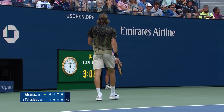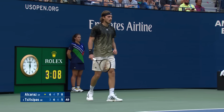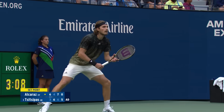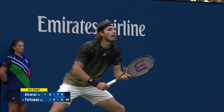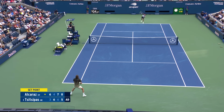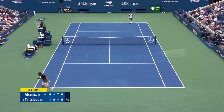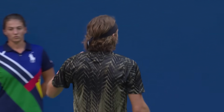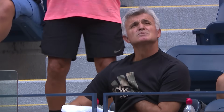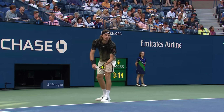Advantage, Tsitsipas. Stefanos is waiting for that serve out wide. Alcaraz has used it very well in this match. He's going to take it away from him. Set point. Again, in 4 sets, the 4th set goes the way of Stefanos Tsitsipas, 6 games to love. 2 sets all. Serves up a New York bagel in the hunt for a place in the last 16.